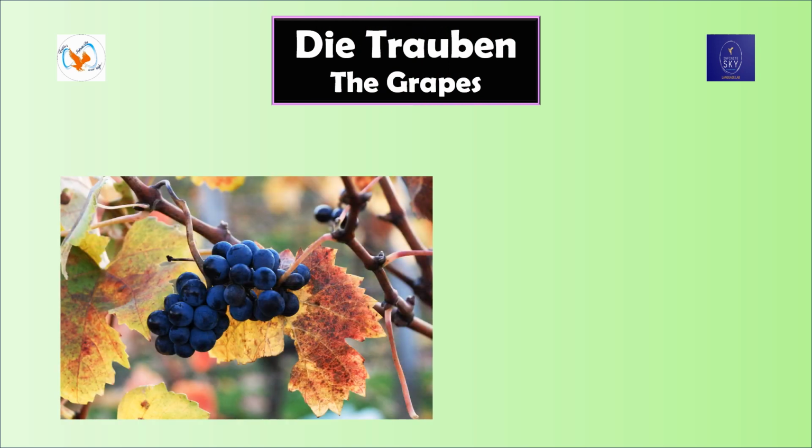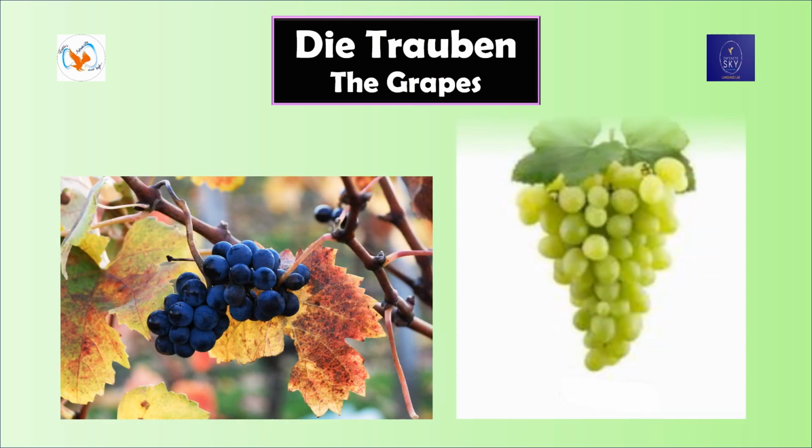Let's explore grapes, the Trauben. The Trauben. Grapes can be eaten fresh or turned into wine, juice and even raisins. A fruit for every occasion.